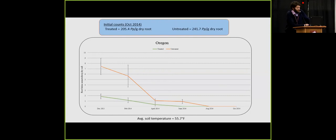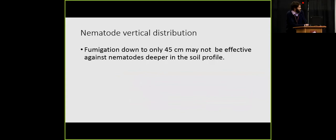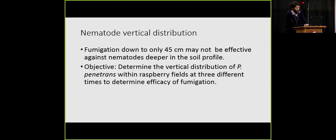So along with this issue of them being protected within the roots, there's also that issue of the depth of fumigation. As I mentioned before, it typically only goes down about 45 centimeters or 18 inches. Anything deeper than that isn't going to be affected. So our objective was to determine the vertical distribution within raspberry fields, and to do this at three different times within the replanting process to determine the efficacy of fumigation.